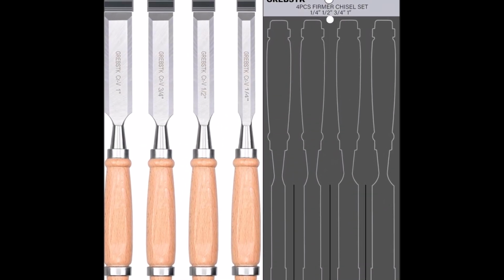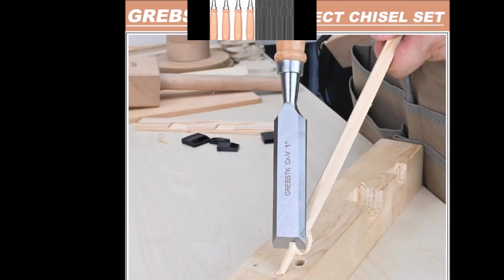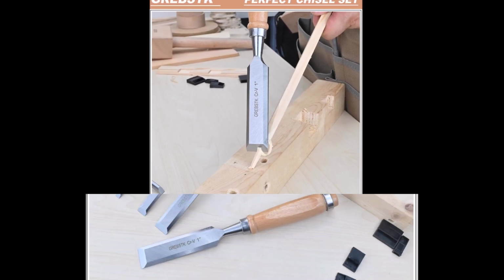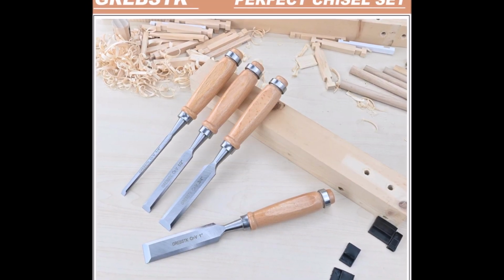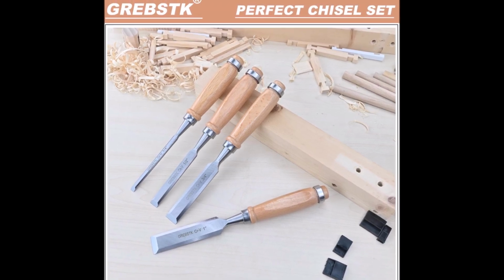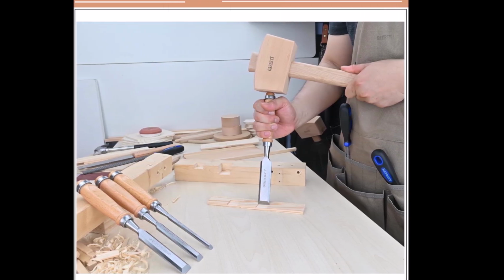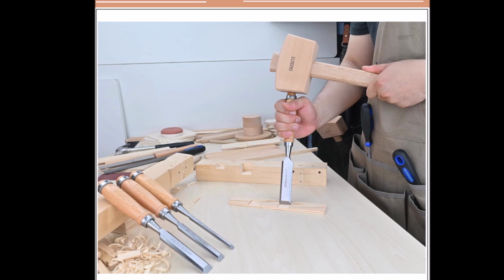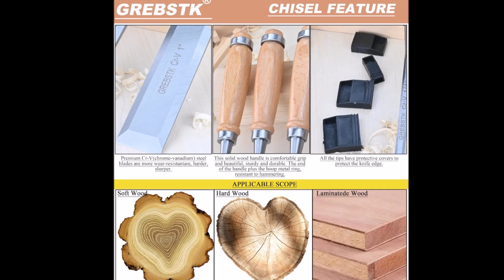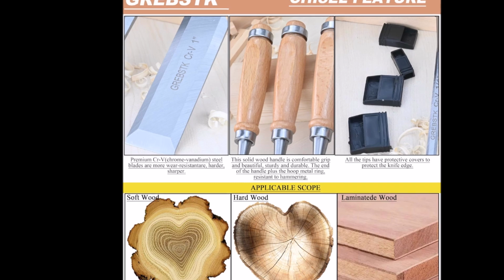The comfortable 4.8-inch beech high-impact handles are visually appealing and highly durable, capable of withstanding hammer impacts without deformation or cracking. For added convenience and protection, the knife edges are coated with rust-proof oil and fitted with protective tips. The set comes in a transparent storage pouch, ensuring each chisel is securely placed to prevent movement, scraping, or damage during storage and transport. This chisel set is a reliable and high-performing tool for precision engraving and woodworking tasks.